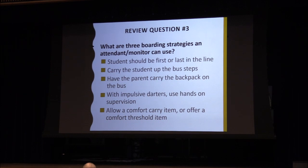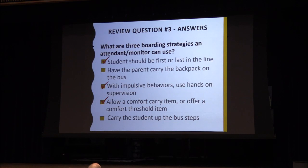What are three boarding strategies an attendant or monitor can use? Here are the answers. They might be in a different order in your packet, but students should be the first or last one in line. With impulsive behaviors, use hands-on supervision so they don't dart out into traffic, and allow them to carry a stuffed animal or something that comforts them.